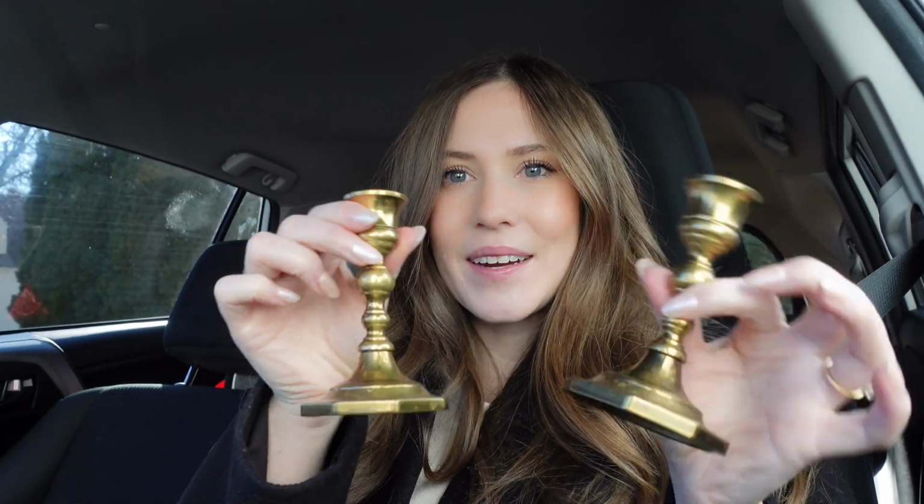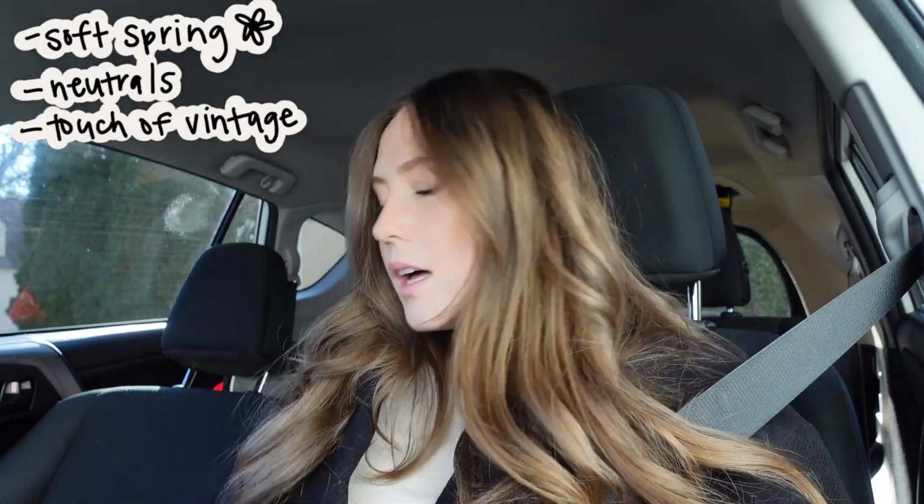So I bought these 2 brass candlesticks, which I'm so excited about. This is the beginning of the brass candlestick collection. I got them for $5 each. But I figure however many candlesticks I can find, I'll use at the wedding. If I only find like 5 or 10, then I'll just use the 5 or 10 on the head table or something. But I love that the decor that we're getting is a lot of stuff that we can just use in our house afterward. I just think that's so pretty, and this is another vintage flair because my decor is gonna be soft spring florals, a little bit of vintage, but mostly neutral, not anything too themed or too trendy.